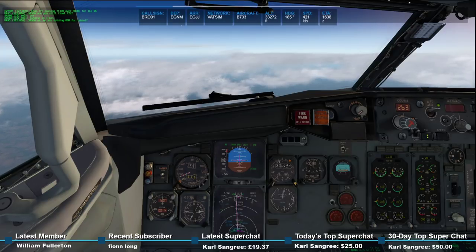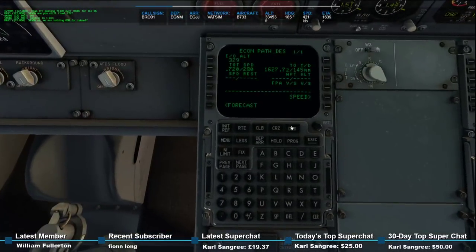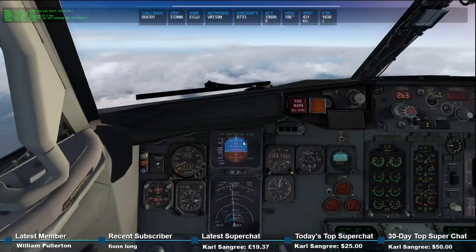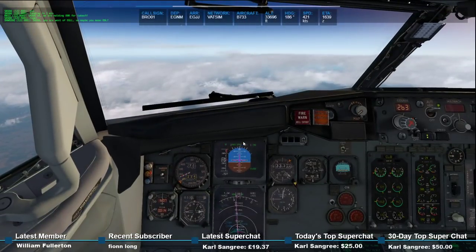Andrea says VNAV descent doesn't take into account wind, so sometimes in headwinds the engines will spool up quite a bit. Well, okay, fair enough. Can you put in descent forecast winds in this? We can. Whether IXEG actually takes that data, or the FMC looks at that and alters your idle path, I have absolutely no idea.